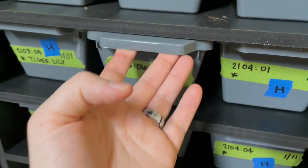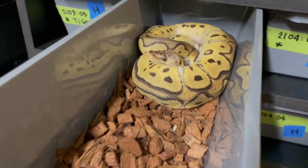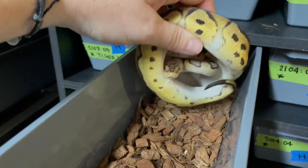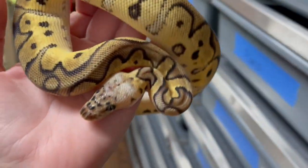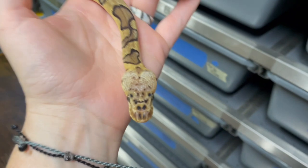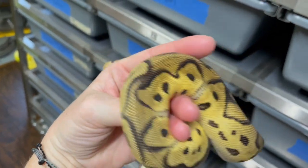All right, so the sister, we actually got quite a few females from this clutch. What's up, girl? This girl was probably one of the smallest in the clutch, but she is a beast of an eater. As you can tell, also a visual clown.